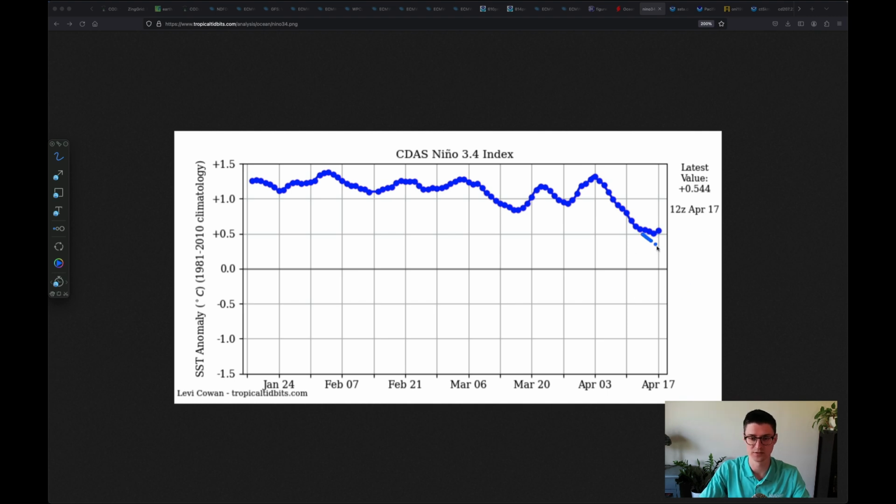The question then becomes, is this steep weakening going to continue, such that we're in a moderate to strong La Niña at some point here over the summer? Or does it stay more around neutral as we get toward the next water year? That's where that forecast pivots on. So we'll be keeping a close eye on that through the summer months here.